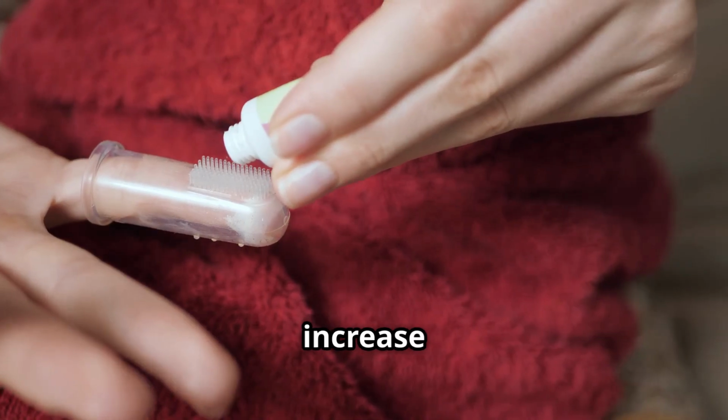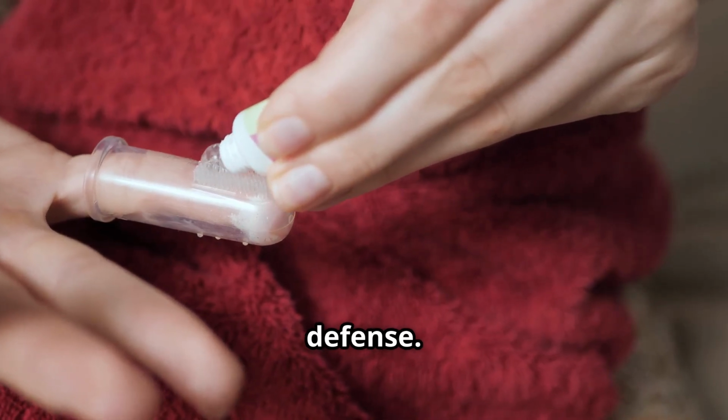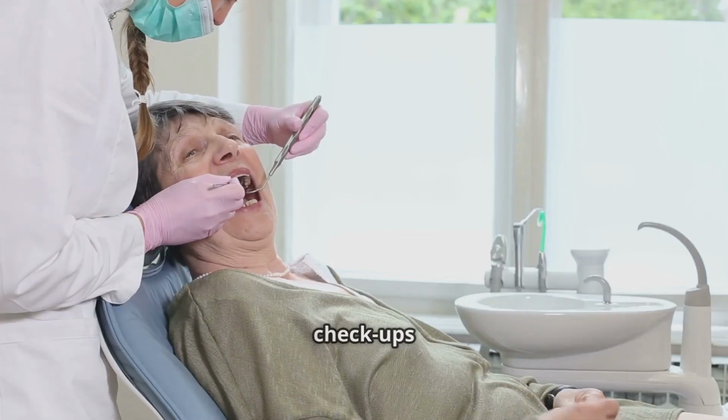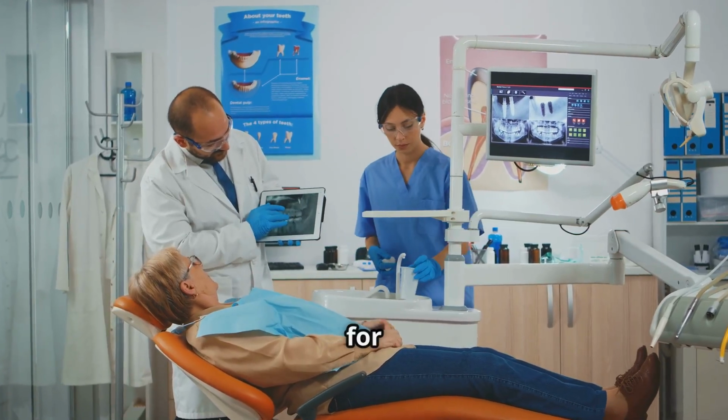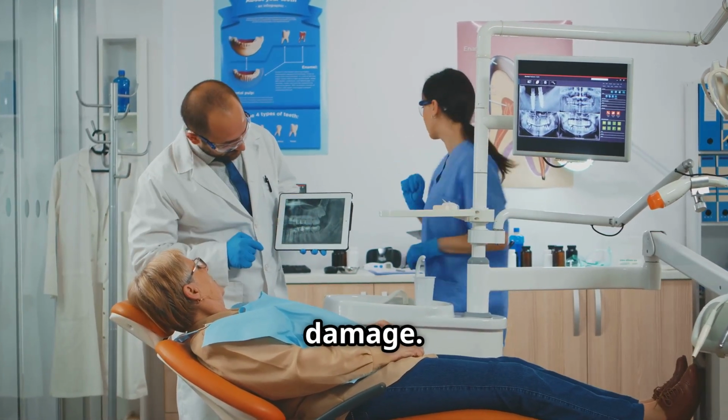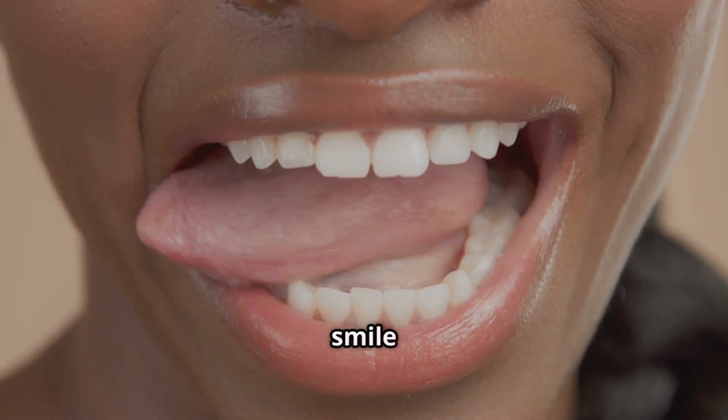Chewing sugar-free gum can increase saliva, your mouth's natural defense. Visit your dentist regularly for checkups and cleanings. If you already have a hole, see your dentist right away for a filling to stop further damage. Good habits and early action keep your smile healthy.